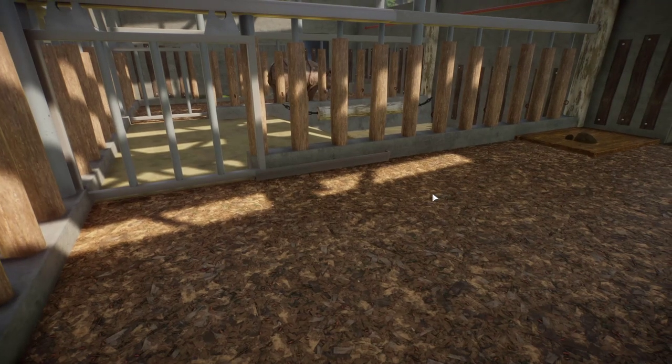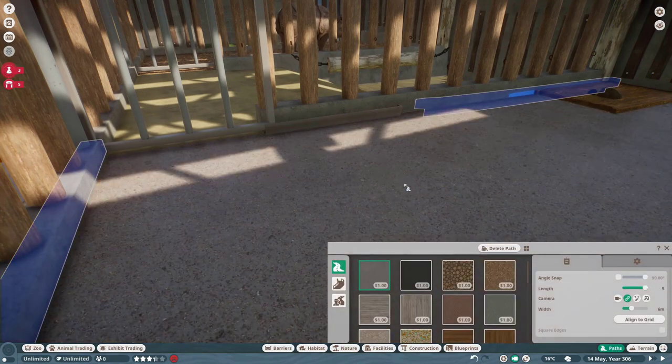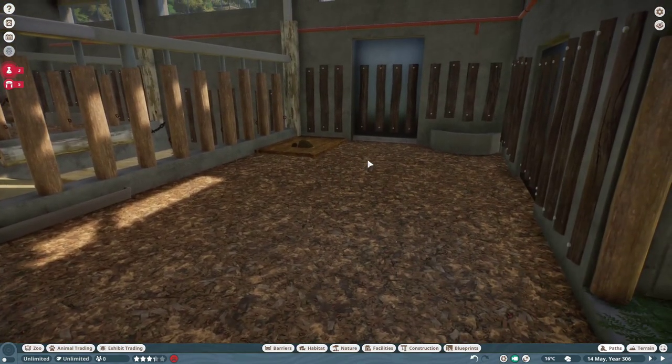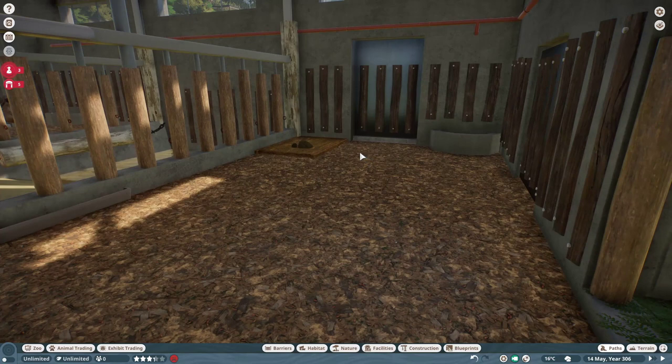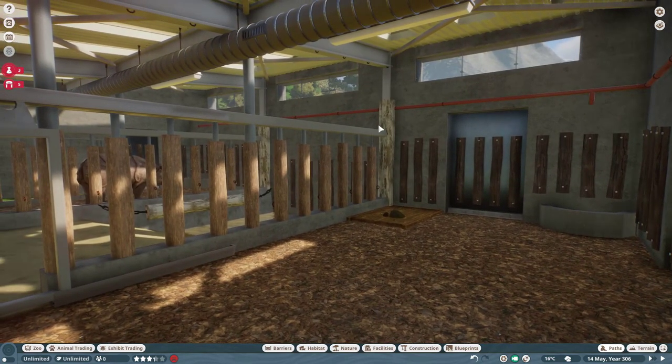The game doesn't really have wood chips except for the paths. So I had to kind of put a path in the exact shape of the stable here. Well, it looks really good, so that's good. Actually, maybe it's nice to know that even for the outdoor enclosure, you have to make half of the surface out of wood chips. Oh, wow.